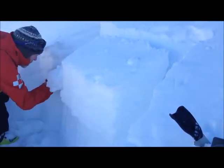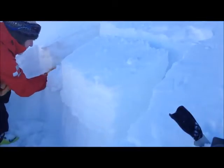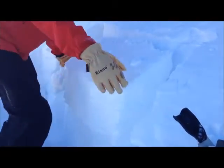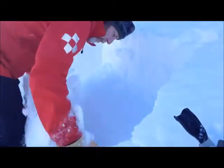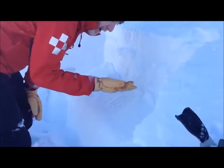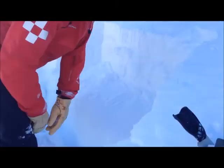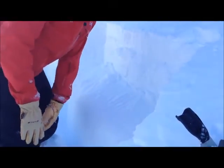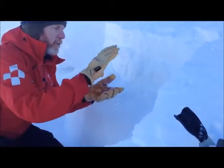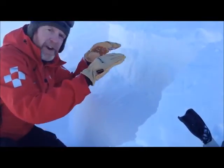If I track that across, it's in a layer I can easily push my fist, four fingers or my fist, right into. So we'll pull that off, and we can see there's a lot of very loose grains in here. We'll have a look and see what that's failing on, but you'd suspect it would be facets of some kind, large sugar-like grains that aren't bonding up with each other. We've got firmer layers above that, transferring that energy.